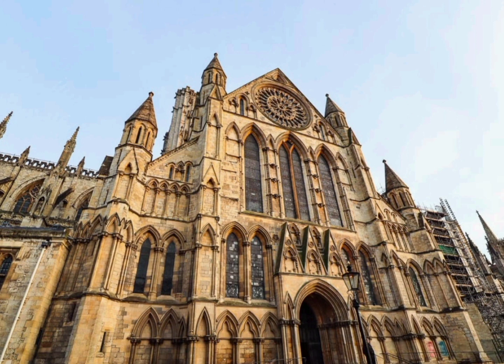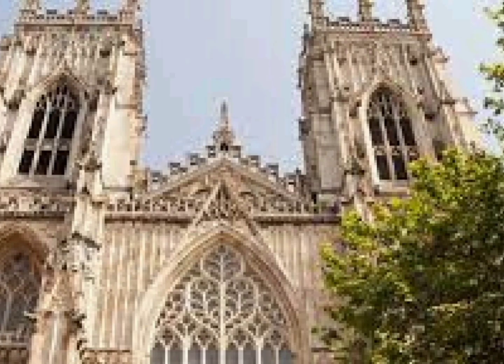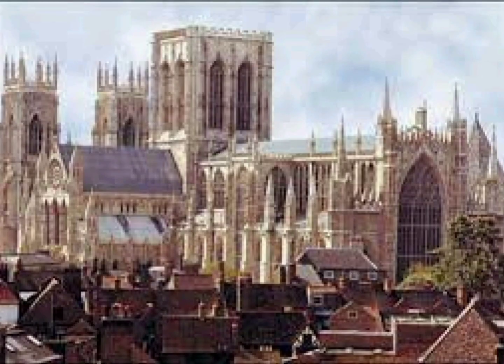By climbing the 275 steps of the central tower, you can see all the sights of York. Every part of the ancient building, from the exquisite hand-hewn stonework to the unique collection of medieval stained glass, tells the story of Jesus Christ. A story that has been attracting tourists from all over the world for more than 1,000 years.